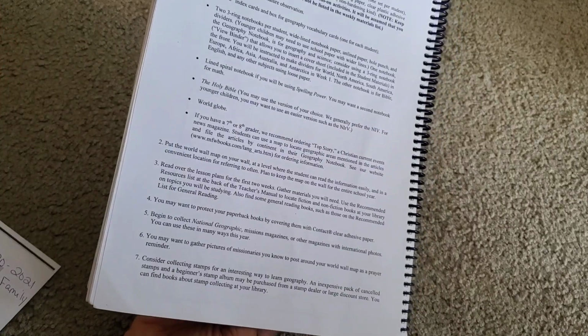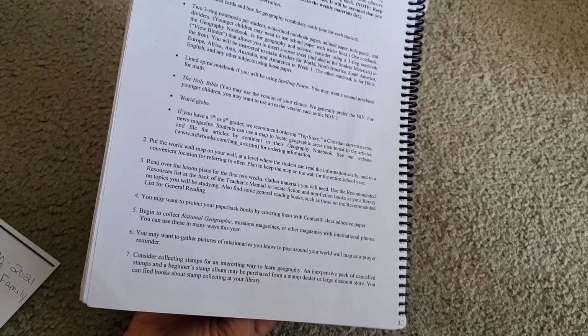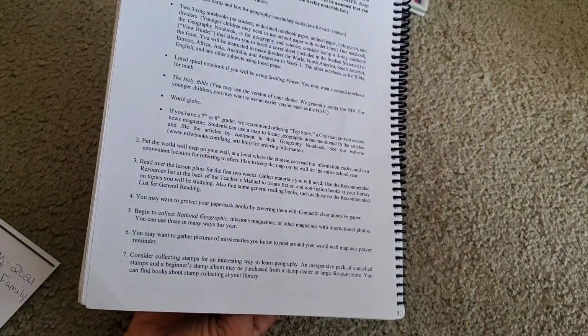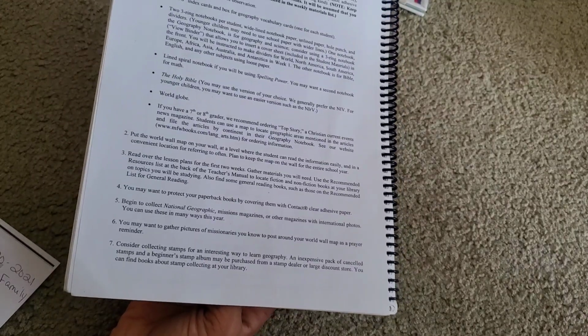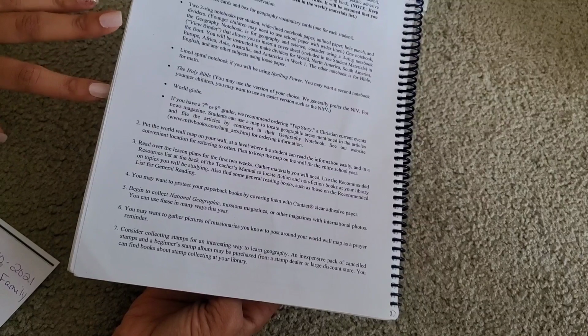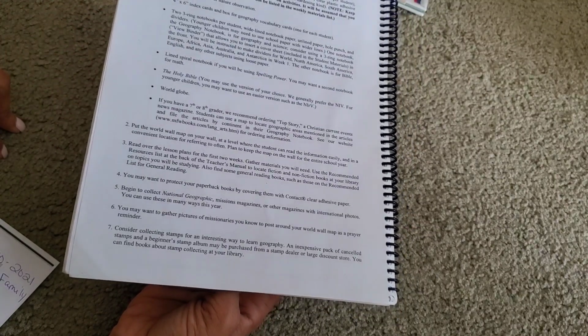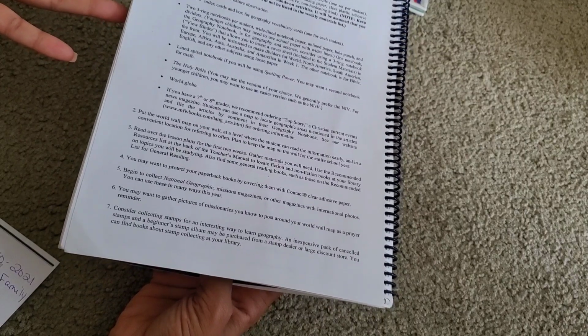You could eliminate Windows on the World and Hero Tales, and then pretty much everything else can be secular or is secular. And then of course you just won't add any religious stuff in there. But for us, we're very big on faith, so we want to have that component. And that's a part of the reason for going with it.